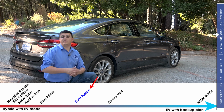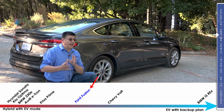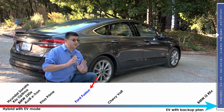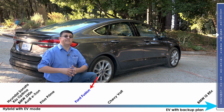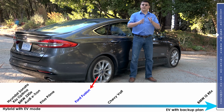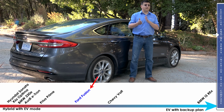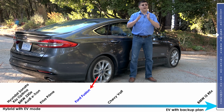On the other end of the scale, we have the BMW 330e. This really is a hybrid with a bigger battery pack, and they haven't changed the software too much. It will drive in electric-only mode, but the range is quite short for the plug-in hybrid segment, and performance when it's in EV mode is very, very different than when it's in the hybrid mode. It's considerably slower. The Chevy Volt lands right in the middle of this segment, and I'm not just talking about the EV range, which at 53 miles is pretty much halfway between something like a BMW 330e and a BMW i3 range extender. I'm talking about the overall intent of the Chevy Volt.